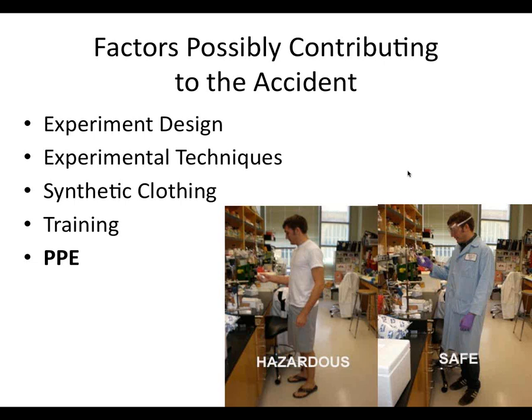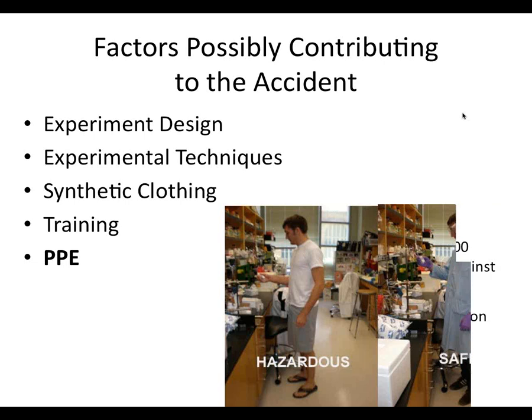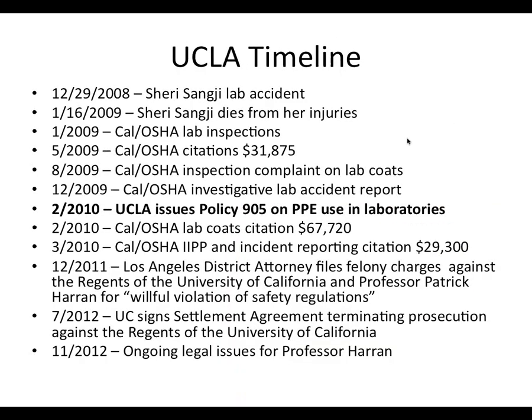So the question is, how much did the lack of PPE contribute to her burns? We see in the picture here a researcher working under hazardous conditions, lacking PPE, and then the safe scenario on the right side. We'll be talking more about that during the presentation. So, looking at the timeline.